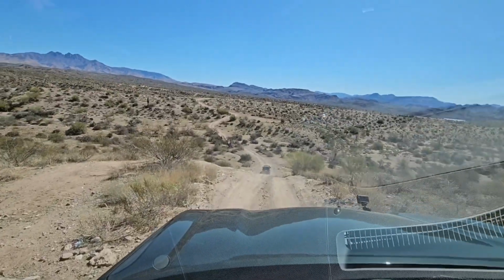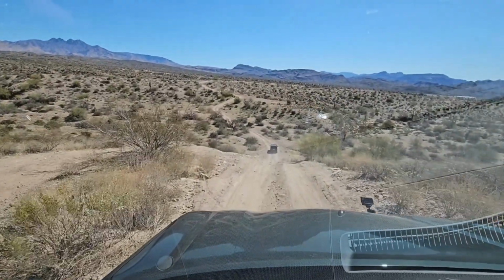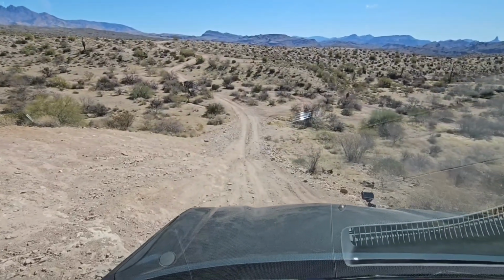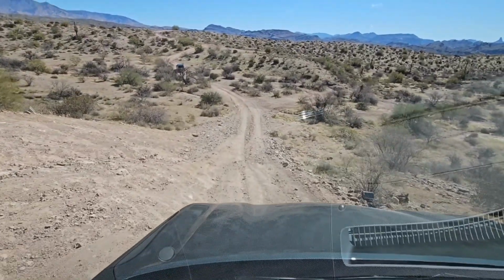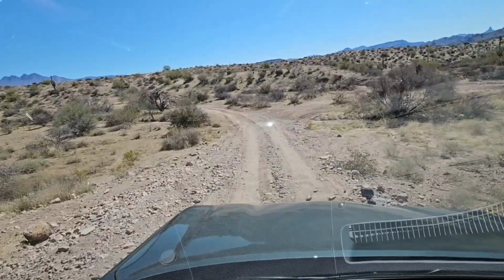Man, it is so steep that I couldn't even see the Armada in front of us. Wow. 17, 18, 20 degrees, 22, 20, yeah, 22 degrees, 23. Just have to take my word that it's steep.